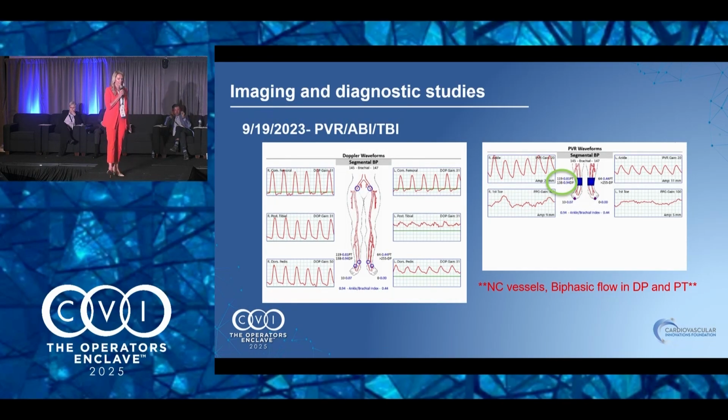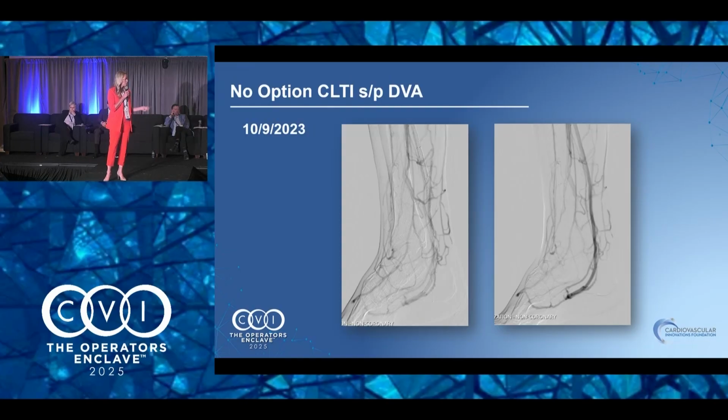All right, so initially here are the vascular studies, which of note, if you look at these, we've got waveforms that look better on the contralateral side than what they actually are. So the patient goes in and has a DVA. I don't have the initial angio. The patient had several angios prior to coming to UH. He did have an angio prior to the DVA at University Hospitals. However, it wouldn't load, and I couldn't get the imaging for it.